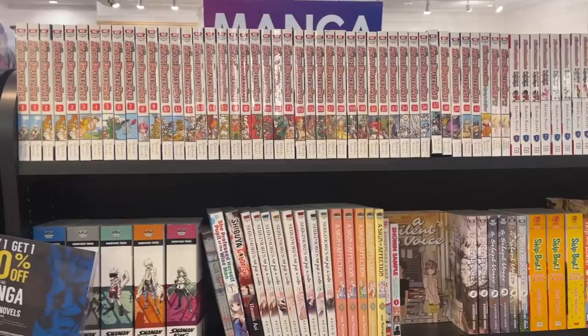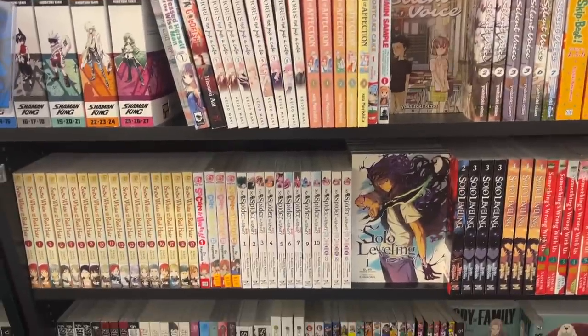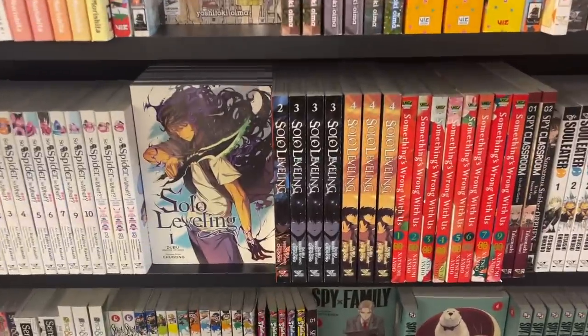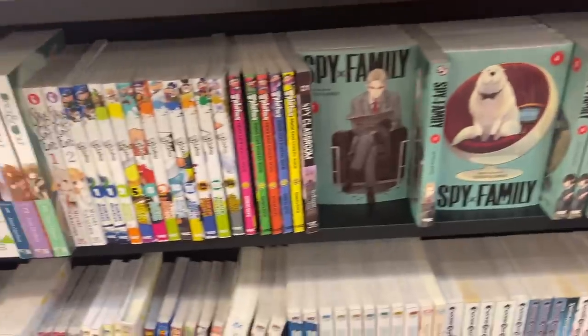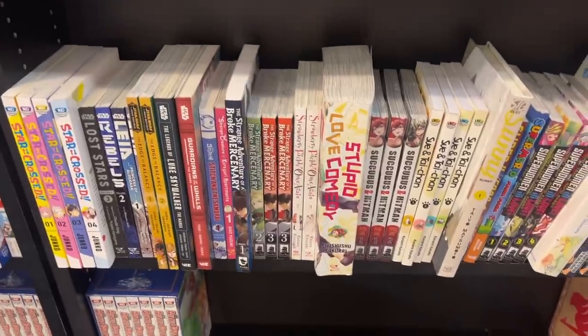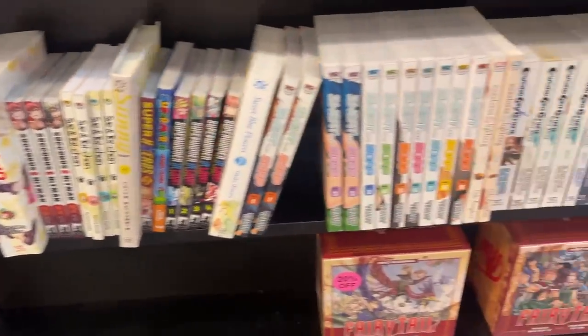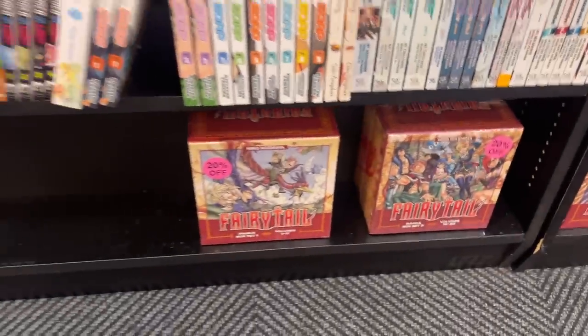Seven Deadly Sins, these are really nice, I like those, actually. That's probably the way I'd collect them, through the omnibuses. But, yeah, Solo Leveling, nice spines, Soul Eater, Spy x Family, of course. Yeah, bunch of kind of random volumes. Sweat and Soap, still waiting on the box set for that. I am super interested in that.